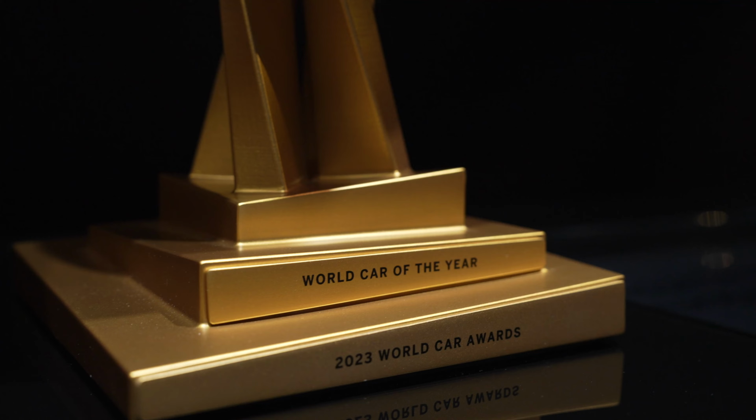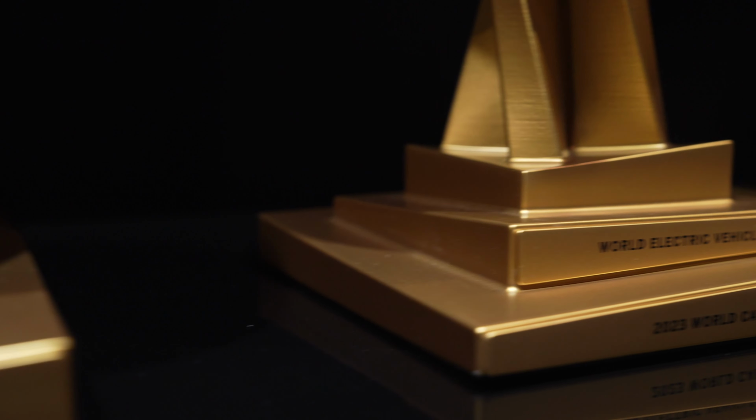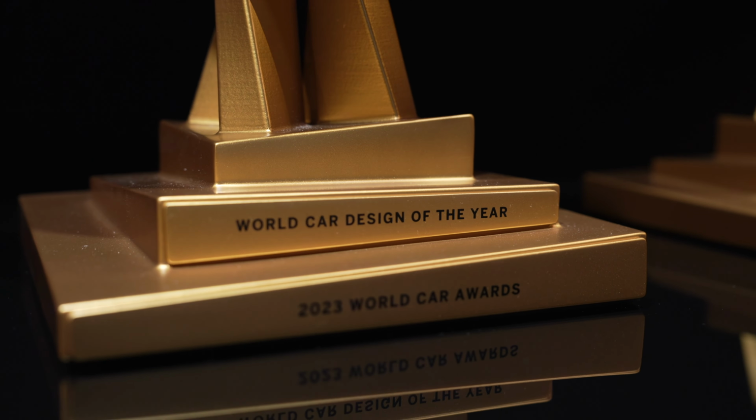We're here in the Hyundai booth and they have a lot of things that are exciting and things to celebrate here. They have just basically done a clean sweep, just like last year at the World Car of the Year. Last year was the Ioniq 5, this year Ioniq 6: World Design of the Year, World Car of the Year, World Electric Car of the Year. So much to celebrate.